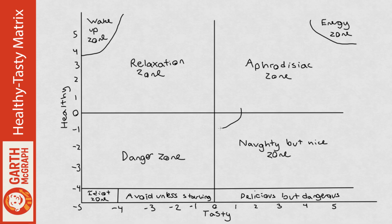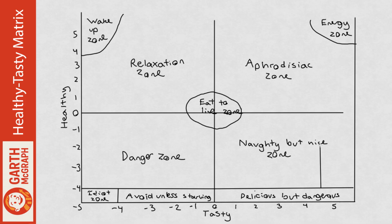In the middle of the matrix, we have an area called the eat to live zone. This is where we find foods that are not particularly inspiring or bad for you, but enough to keep you living. Popular with people who don't get excited about mealtimes and think food is a necessity to allow them to focus on other more exciting things. Definitely not my case.